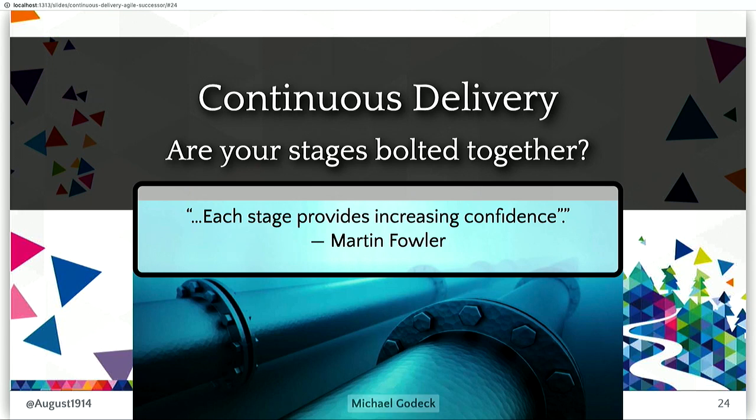So think about that phrase. Each stage provides increasing confidence, right? Think of the stages of a pipeline as being bolted together. What bolts these things together? They're the protocols that you put in place, the quality assurance contracts that you say, when something's done with dev, then these things are guaranteed. We're going to move it on to the next stage. And when it's done with that next stage, we're going to extend our guarantee on what it is that's tested. And when it moves to the next stage, then our guarantee is broader than that.